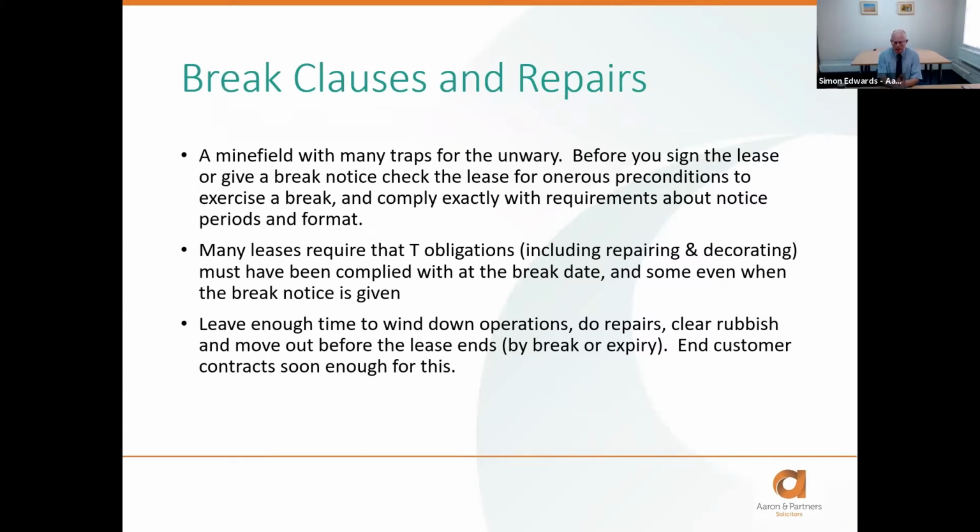I've mentioned break clauses in here. This talk isn't about break clauses, but repairs are relevant to them. Break clauses are a minefield with lots of traps for the unwary. And before the lease is signed or before you exercise a break clause, you need to check the lease for onerous preconditions and you need to comply exactly.